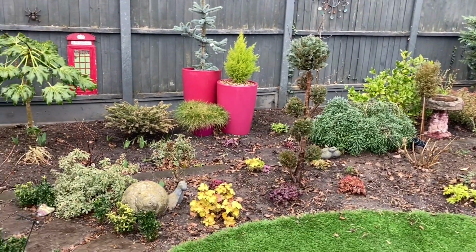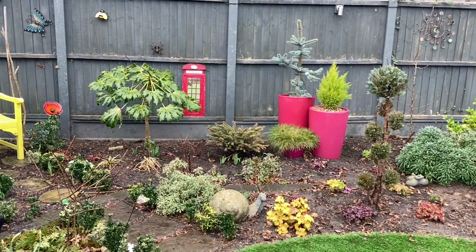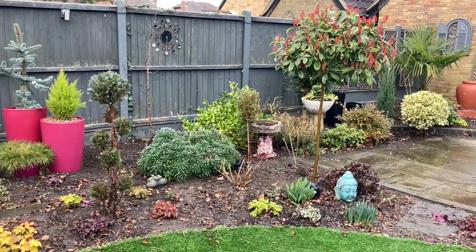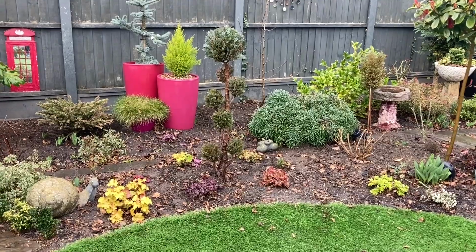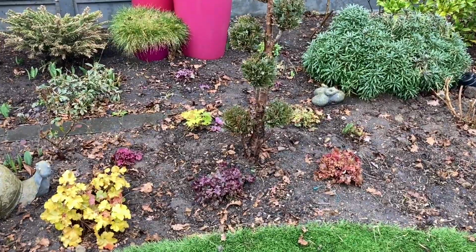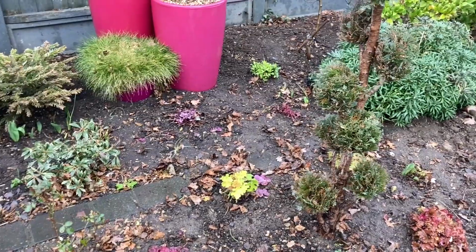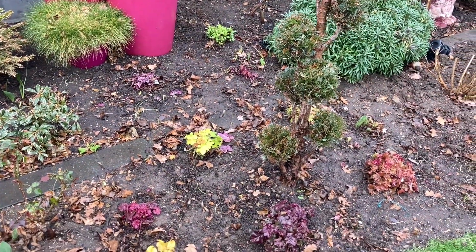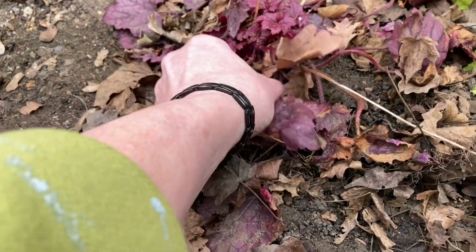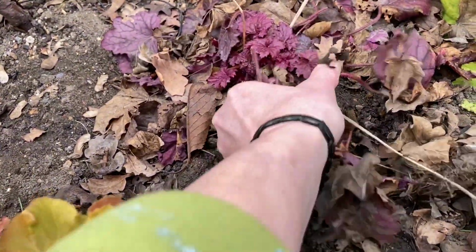This is my east facing border, all the way from here all the way down to there to the end. This all faces east, so it gets morning sun. So you can see I've tidied up all my hostas. So they look very small. Heucheras. They look very small at the moment, because all I did was take away all the old browning outer leaves, just pull those off, and hopefully they will do very well.